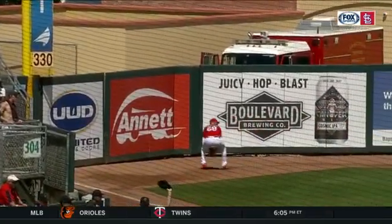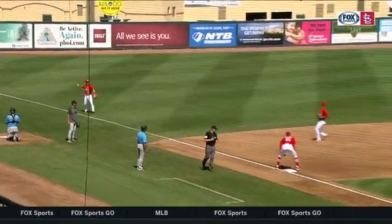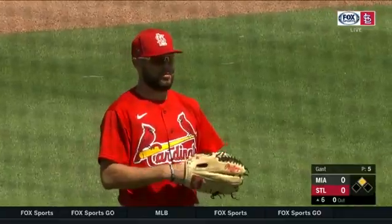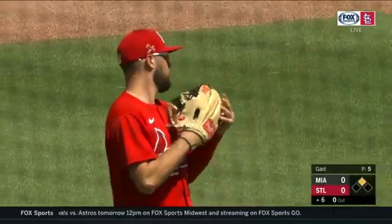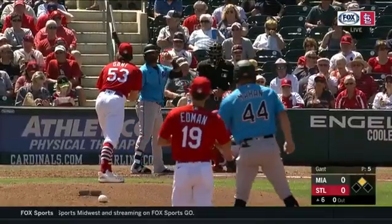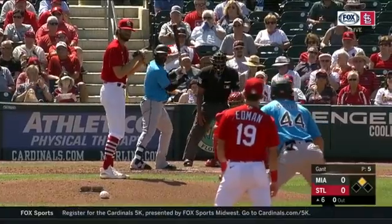Here you see him going into the corner, not trying to be too aggressive, just making sure he's making a good play. Give me your impressions of watching Dylan day in and day out. Amazing. I mean, he really carries himself like a big leaguer, like a pro, like he's been there before. And when you watch him play the outfield, it doesn't matter if he's in left, center, or right, he is fantastic.